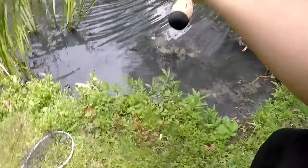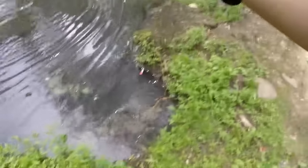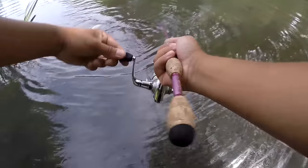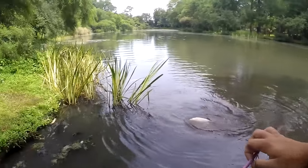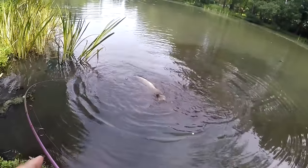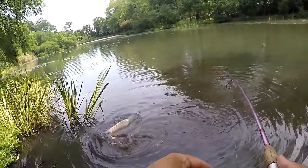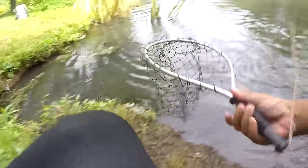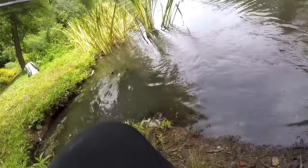That's a nice fish. I'm not gonna lie, this is very likely the biggest koi I've ever landed. It's like my PB koi. Have never landed a koi this big. It's a nice fish. Nice fish. Come here, koi.